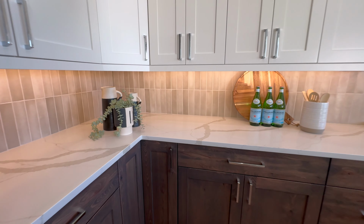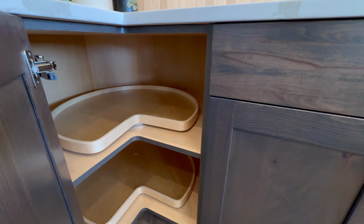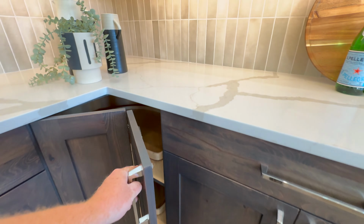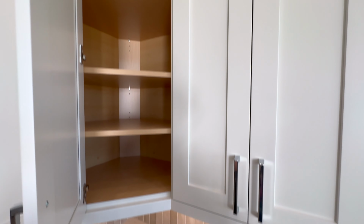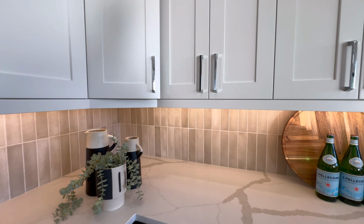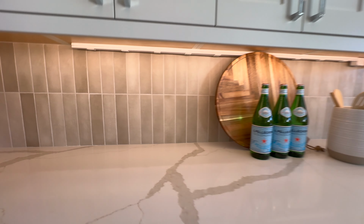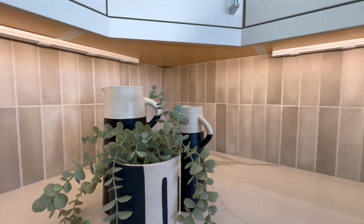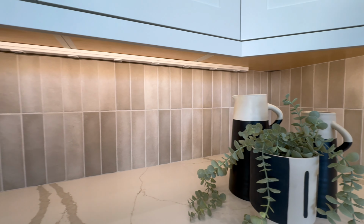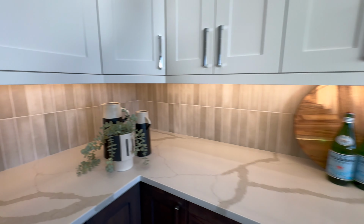cabinets. Looks like you've got a Lazy Susan. I didn't know if we were going to find another one up here or not. But, and then you can look along the backsplash. Obviously, there aren't any outlets whatsoever, and that's because they're all stored right back there. And just look how many outlets there are, like tons of them. Almost like that, because you just get so many more.